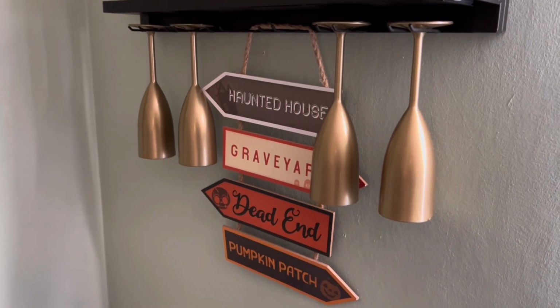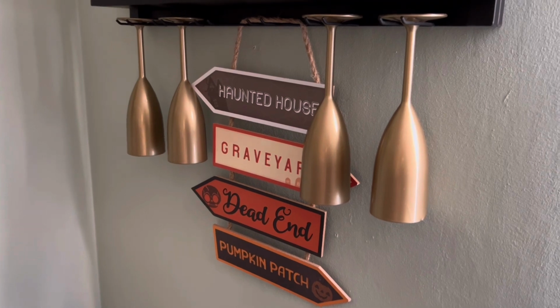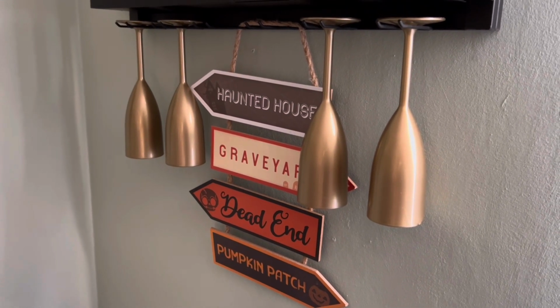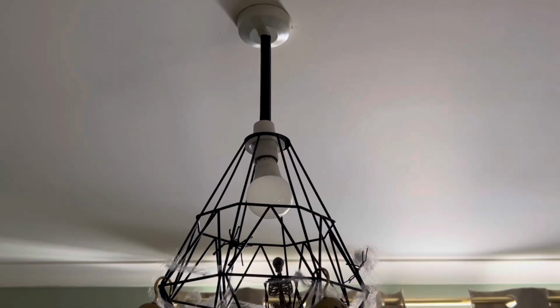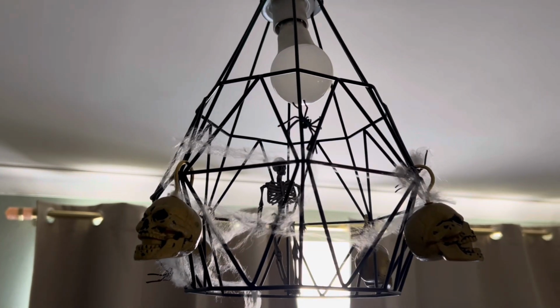I've just put this Poundland sign that I put here last year. I've had this for a few years, but I think Mum gave it to me when she had a clear out of her Halloween bits. So you've already seen these lights. Sorry, I should have put the light on so you can see it better.